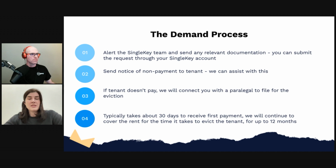Generally, for the first payment, it takes about 30 days to get you the first rent payment. But then for each month after that, you'll get the rent at the beginning of the month for the time it takes to evict the tenant.